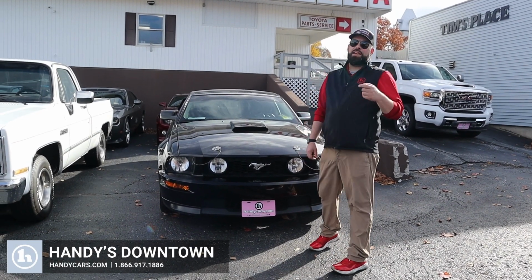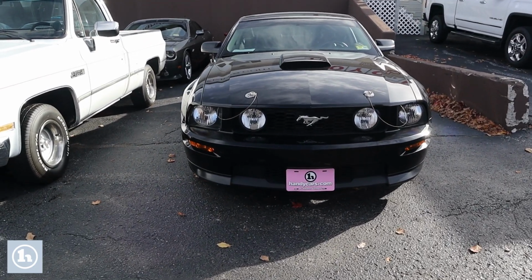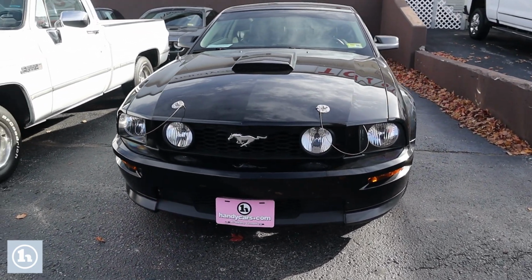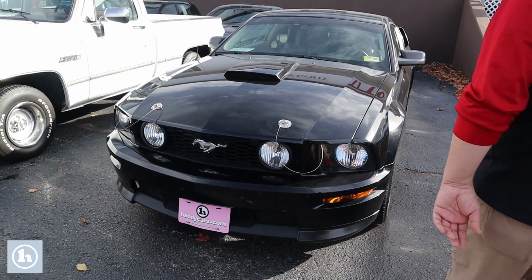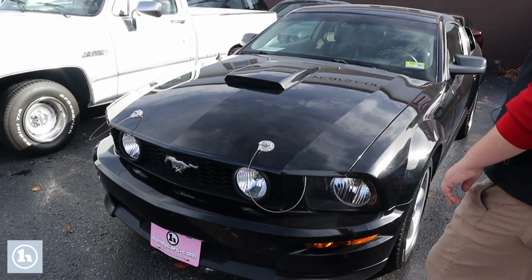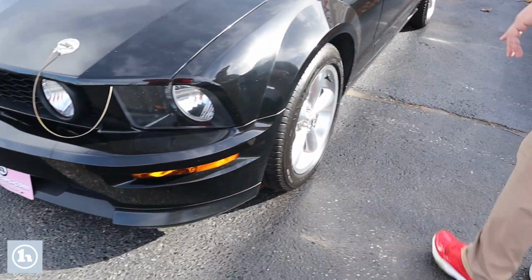Zach here at Handy's. Want to say thank you very much for reaching out on our 2008 Mustang GT Premium. You can see I've got right here. So obviously this one, in terms of deviation from stock, has obviously the cowl hood. Let me see the fasteners in the front. Now I'll bring you around.